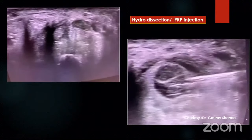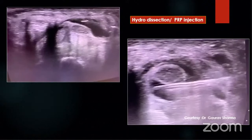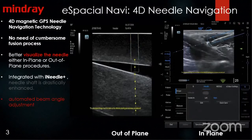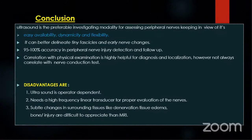And it is useful in case of postoperative fibrosis cases. Mindray has given a very special technique, a 4D magnetic GPS needle navigation technology, that not only enhances the needle drastically, but also detects the needle alignment and trajectory in real time. So it can be very useful for a new radiologist who is interested in doing interventions.